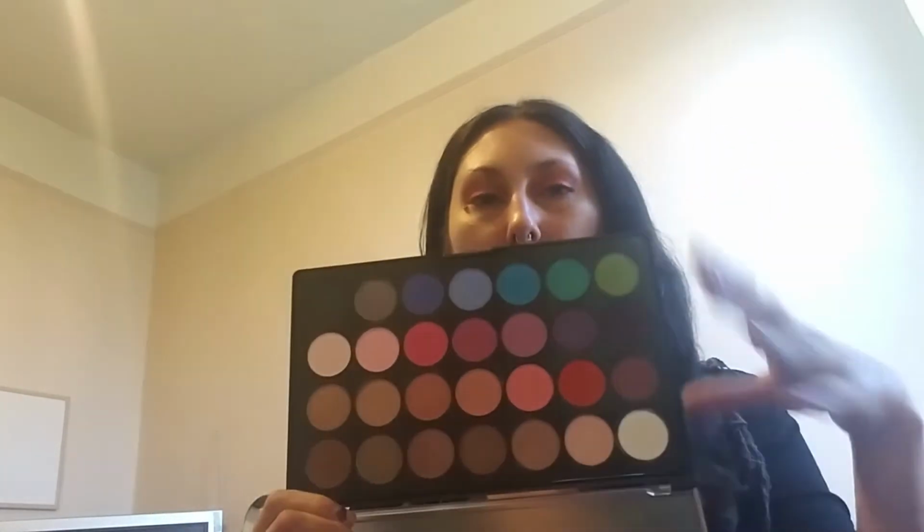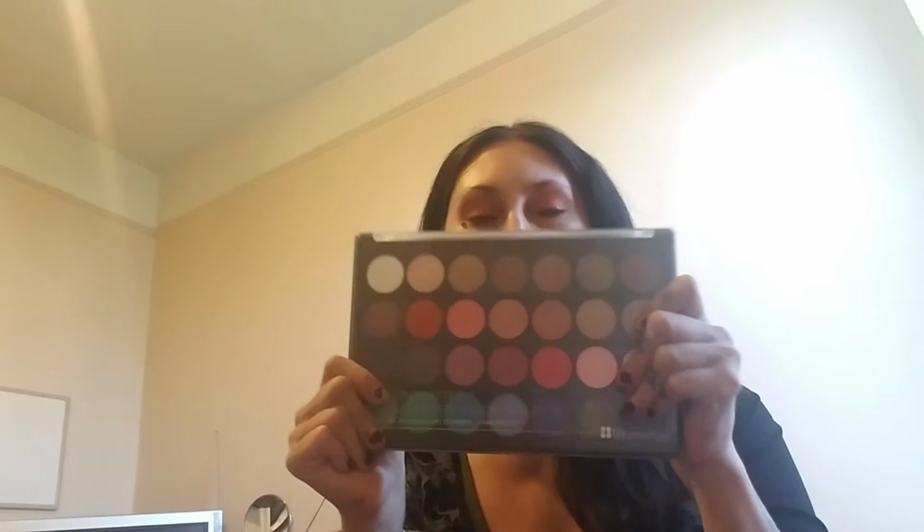But like I was saying, this is just a beautiful mix of pops of colors and neutrals in mattes, so you get a bunch of beautiful all matte shades. This is a perfect palette if you have the Take Me Back to Brazil palette and a bunch of bright neon eyeshadow palettes, and you want some neutrals to put in the crease or do an outer V and put something to smoke out the lower lash line. This is a great palette for that.